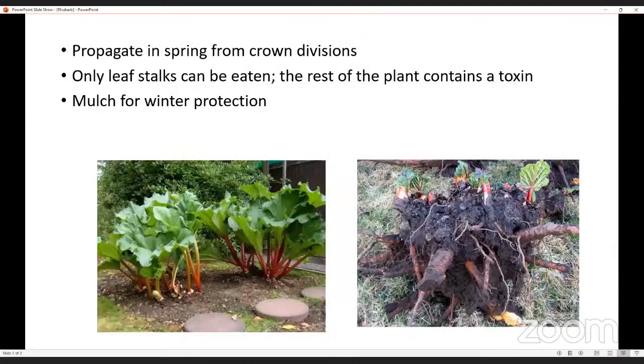So you can propagate rhubarb in the spring. If you have a neighbor that has a very large established plant, you can dig up the crown of that plant and divide it into different plants from the crown. A very easy way to propagate rhubarb. One thing you do want to keep in mind is that only these stalks can be eaten. The rest of the plant, the roots, the leaves, they all contain a toxin. So just make sure that you're only eating the stalk of the plant.